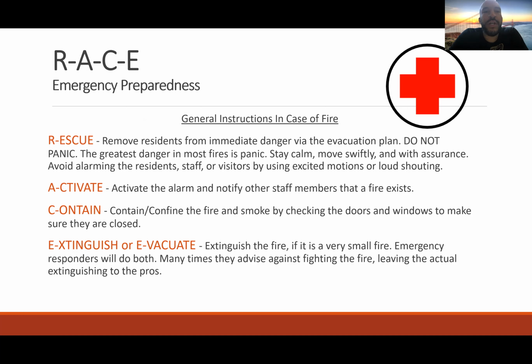Next, general instructions in case of a fire. There are two acronyms you need to know. We're going to talk about one of those acronyms today, which is RACE, R-A-C-E. The second acronym that we would talk about would be SWEEP or PASS, and that's to educate you about the use of a fire extinguisher. But today we're going to talk about RACE and specifically how to use RACE in the event of a fire.